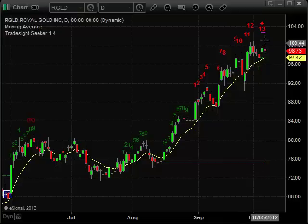So what we have here is the same situation. We've got a 13 exhaustion warning up here, and we've got our EMA. Now we like the exponential moving average because it tightens up price closer to the near-term candles. So what we're going to be looking for in switching from the long side to the short side, what our trigger or our timing is going to be on this, is when price reverses and closes back down below the 10 EMA.